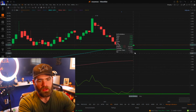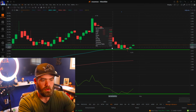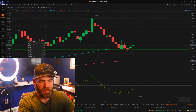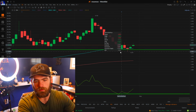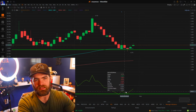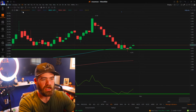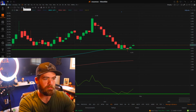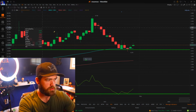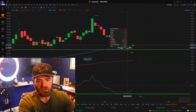So now what we do is, okay, we have a price support, which is that green line. We have the 90-day moving average line support. It's undervalued on the RSI. We have 3 indicators in our favor. How do we make sure this is a good opportunity to invest? So for me, I go to the long position tool with Moomoo, and I like to draw it out here.